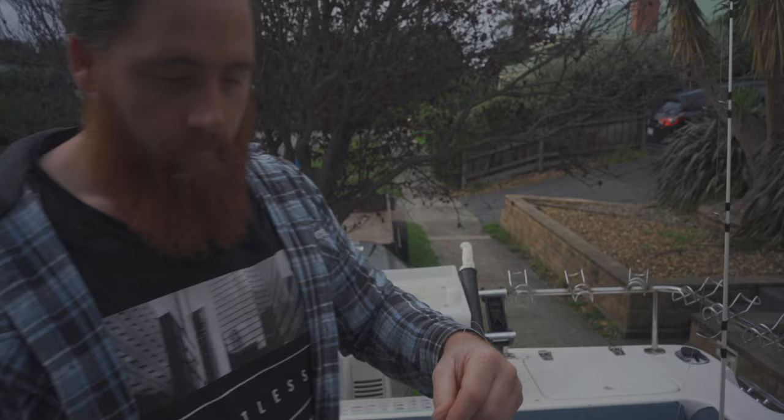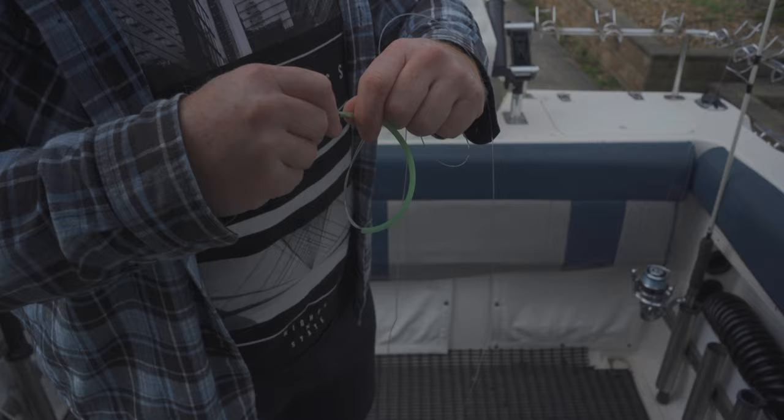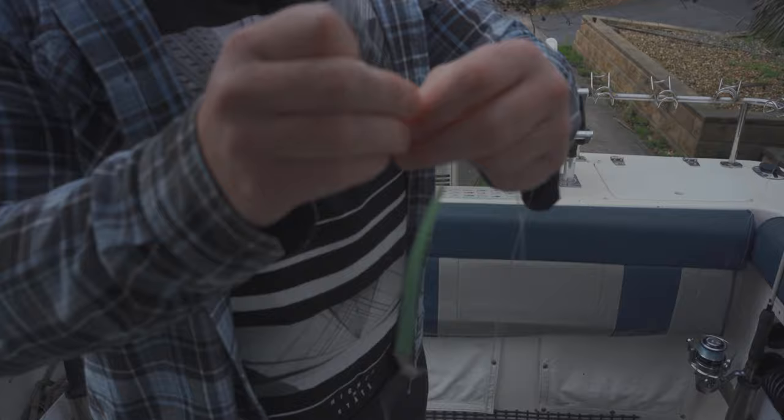From about 20 metres onwards. So by doing a double overhand knot, if you don't want to poke the line through, bear with me for a sec. Okay, so you've tied this through. All right, that's a tied through.